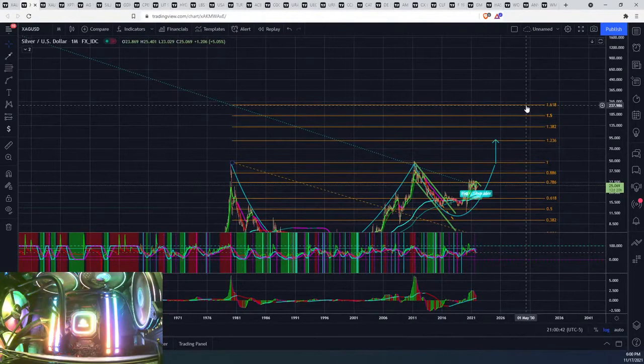No, we'll look at actual Fibonacci extension targets. In this case, my macro target, obviously the 1.236 would be that $90 range. The 1.382 is not really one of my main targets, but that is 130. The 1.5 is 177, but overall my target to the upside on silver is the 1.618, which is $240 per ounce. So do I think we go to $240 per ounce anytime soon?